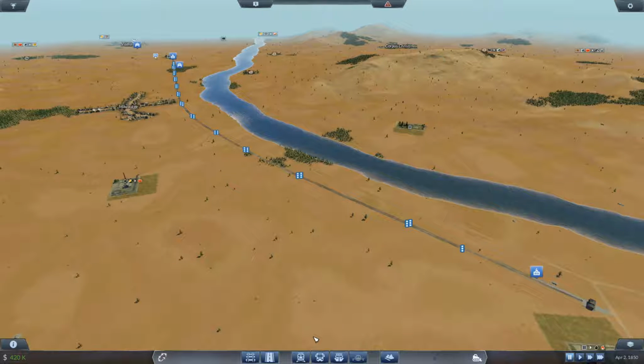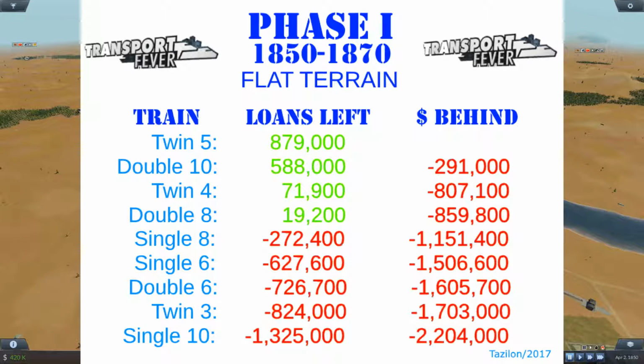So what does the flat terrain result show us? Number one, if you're only going to run a short train, a single short train, meaning 6 cars or less, going with a single engine is the best idea. The reason is that the single engine can get the train up to speed fast enough that putting a second engine on it, or splitting it into two even shorter trains with single engines on each of them, they don't have enough room to make a difference.